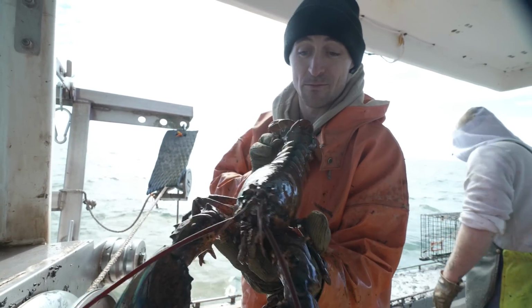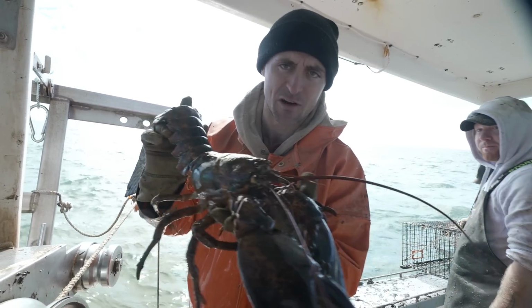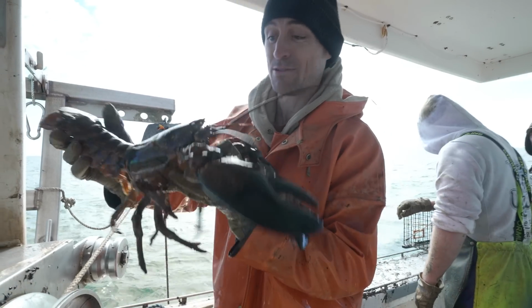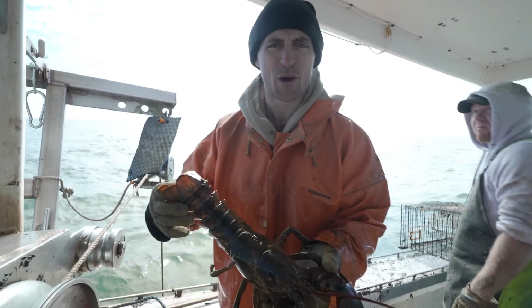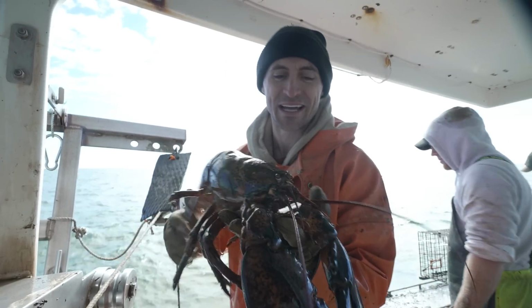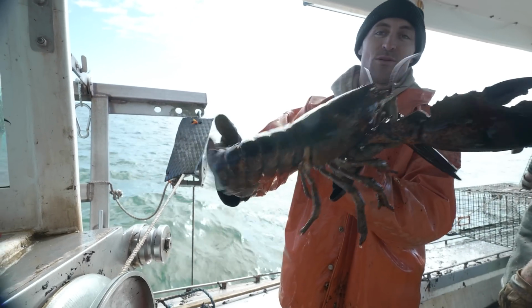Lobsters actually get extremely large, but they can't fit in our traps. So the biggest ones we catch are about 10, 12 pounds, but they've been caught 20, 25, 30 pounds in drags. What's the world record? Like 40, 50 pounds, 5 feet long. We've never seen anything like that because they can't fit in our traps. We have no way to catch them, but that's a little oversized.